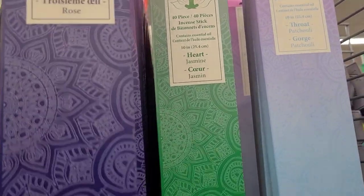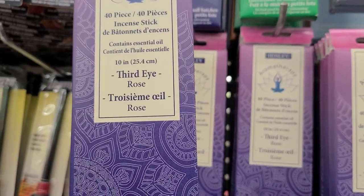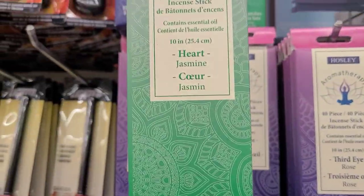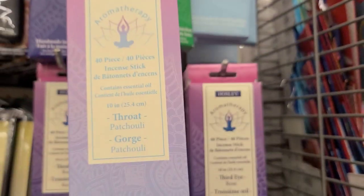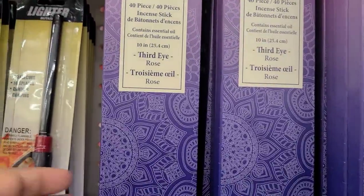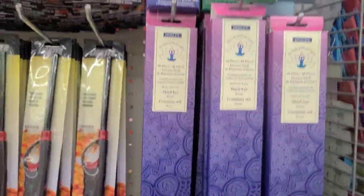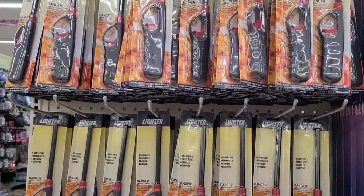We have Hosley aromatherapy 40 pieces incense sticks, and this one is Third Eye Rose, handmade in small batches. And then this one is Heart Jasmine, and this one is Throat Patchouli. It's for the different parts of your body. Rose again, and then this one is Rose again. They all rose on the bottom, so that's there. And here they also have the stuff to light the lighters.